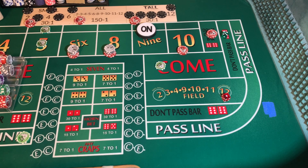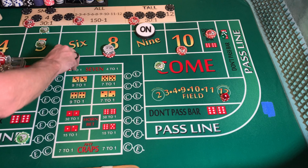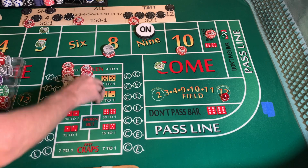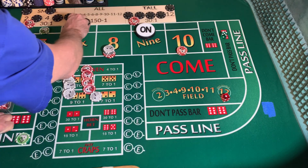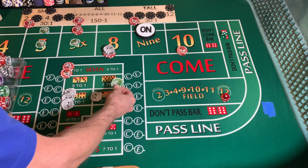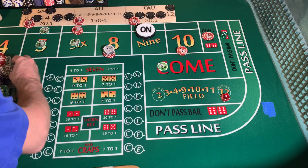Five, one, six. Did you want out, girl? Come on. Sorry, I had to let the cat out. Okay, so we got a six. We're going to mark the six. $18 on that six is going to pay 21. Come bet's going to travel inside. Don't come is going to travel in behind. Going to color up to another green chip. $10 don't come. We're going to rack $4.